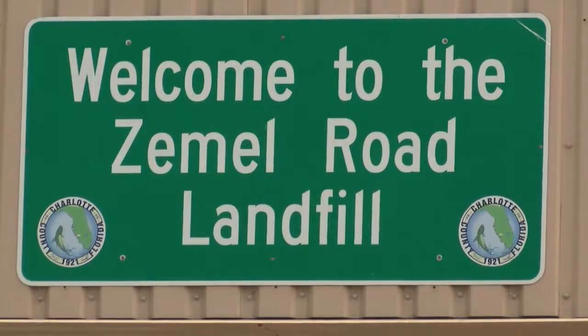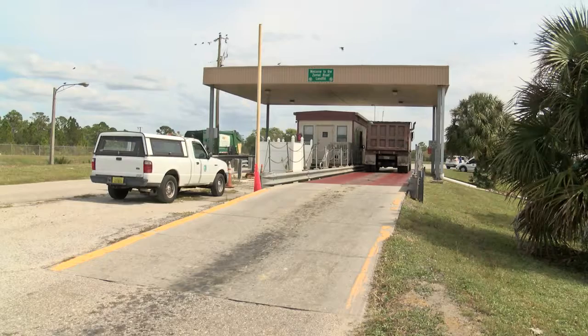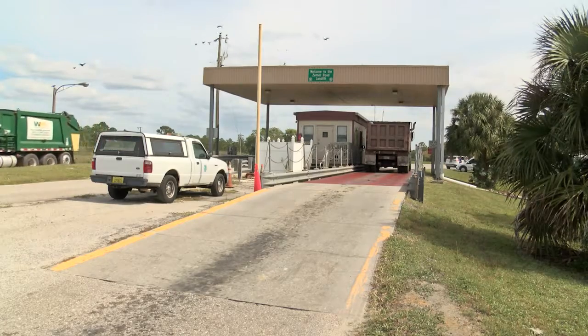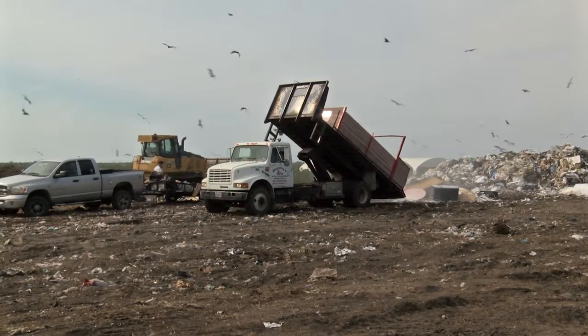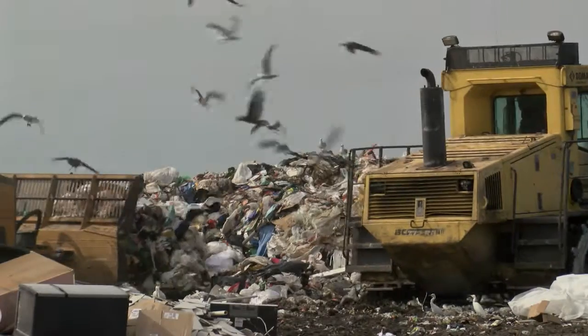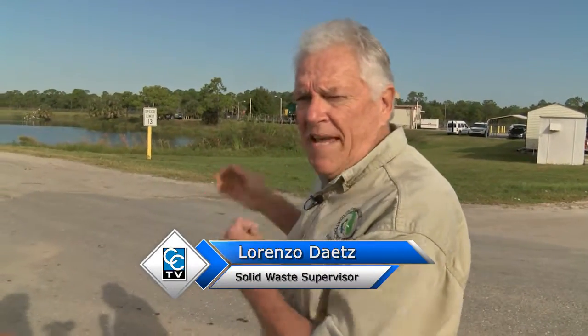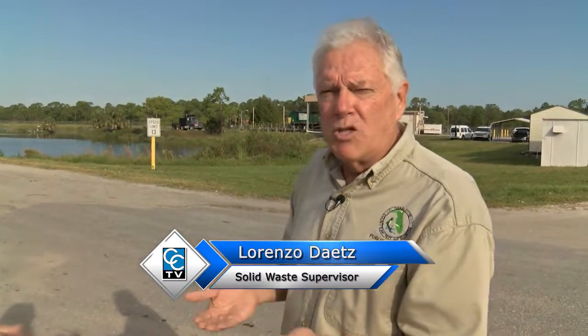Well, here at the Zemel Road Landfill, all the vehicles enter right here at our scale house. They all get weighed full. Then they're directed to the proper location of where they need to go. We have a working phase, and we also have areas where tires and all the other things get separated out. On their way out, they get weighed again on the outbound scales, and then it's determined how much weight they actually left here at the landfill, and they are billed a minimum of $5, and from there it's $36 per ton. Out of county trash pays $72 a ton.